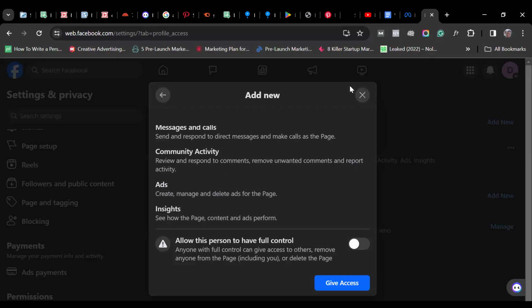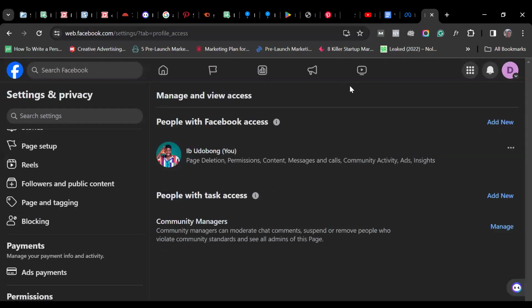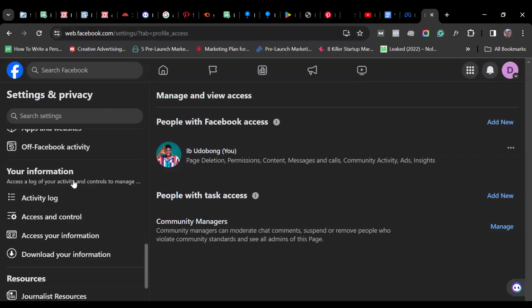So that is on that, right? I don't think, is there any question again from here? I don't think so. So that's for page setup. So those are the major things you want to know from here.